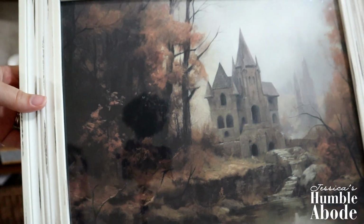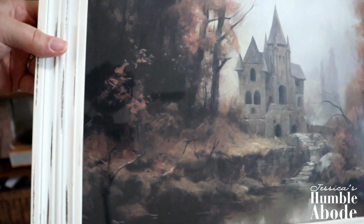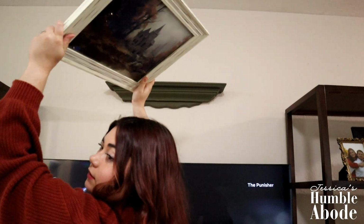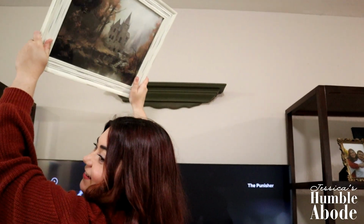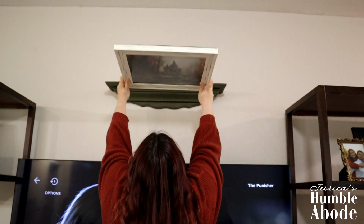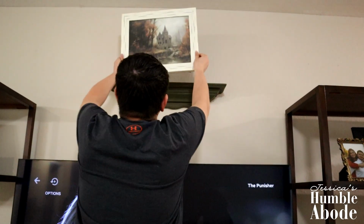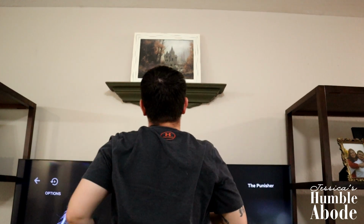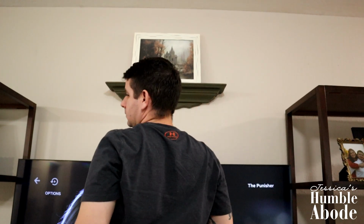I absolutely adore this print that I purchased from Etsy. It's got a castle in an autumn scene. It actually said it was a haunted castle and that it's for Halloween, but I thought it looked really good for just regular fall. I'm trying to get it up on the shelf, but I'm too short, and I'm trying to get Ethan to come help me. So he came and helped me after giving me a little bit of a hard time. And then I was asking him to move it over a little bit so I get this look.